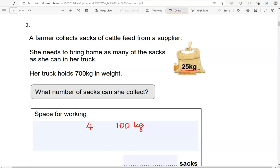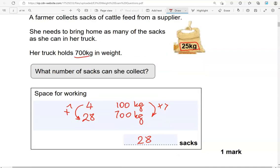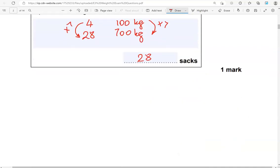Because 25 and 25 and 25 and 25 adds up to 100. Now we've got 700 kilograms that the truck can hold. So this is 7 times larger. That's why the number of sacks will need to be multiplied by 7 as well. So that will be 28. If you want, you can always go 4 and 4 and 4 and 4, so 7 lots of 4, which still gives you 28. So 28 sacks. You can always divide 700 by 25 as well, if that's what you prefer.